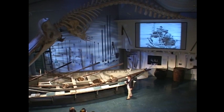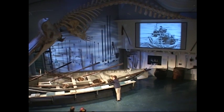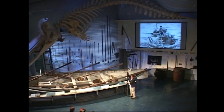So now the whale is tired, and you need to get right back up close to the whale again. And you're going to kill him with a different tool, which is called a lance. And you can see the lance is much bigger than the harpoon. That's because you need to get through several, many feet of blubber till you can actually hit a part of the whale that would kill it. And you can see that the lance has a very sharp, leaf-shaped blade.